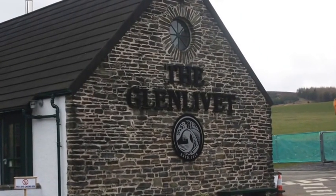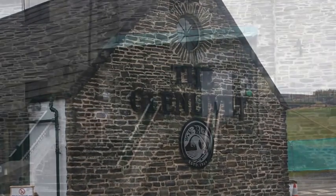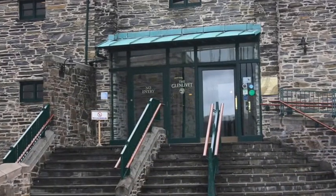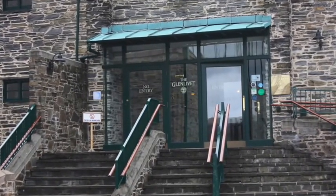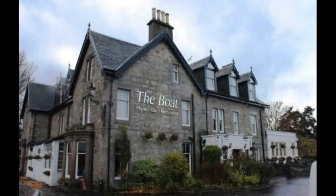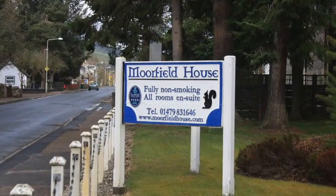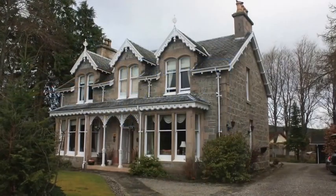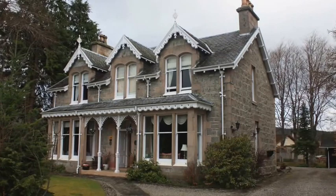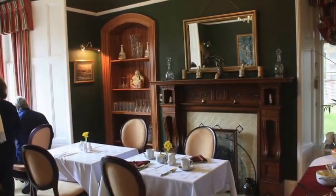Unfortunately, the last tour of the day started at 4 o'clock, so we just missed it. But the nice people in the tasting room let us come in and sample the whiskey. This is where we were supposed to spend the night, but they were overbooked, so they sent us up the street to this B&B, which was really quite nice. And then, as compensation, they gave us a free dinner back at the hotel.